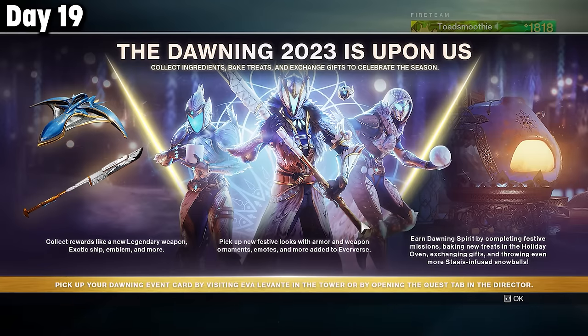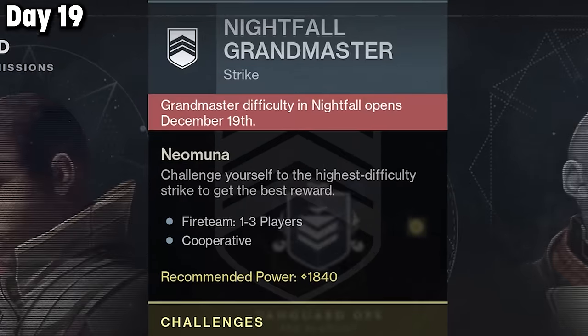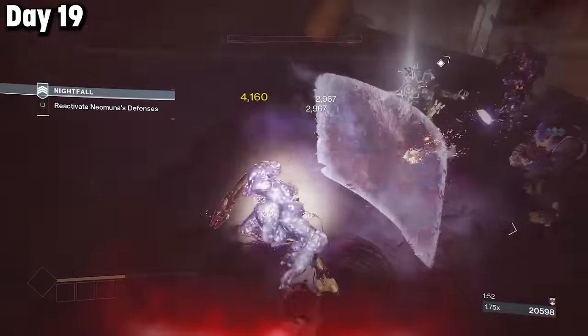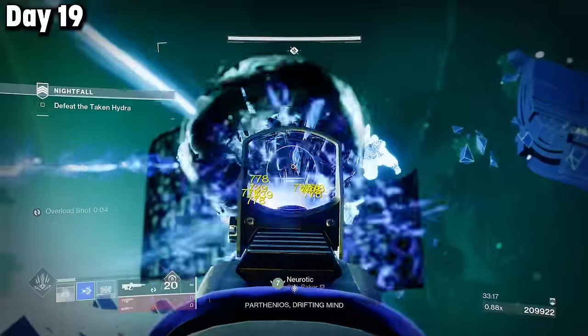Day 18's challenge was to beat a GM Nightfall using only Dawning weapons. Now, Lochi made an oopsie, because GMs weren't actually out yet. So I grabbed some people and we did a Master one instead, which was still really annoying. We locked ourselves to Stasis subclasses to keep it festive, and it still took over a half hour, but I guess it wasn't that bad.